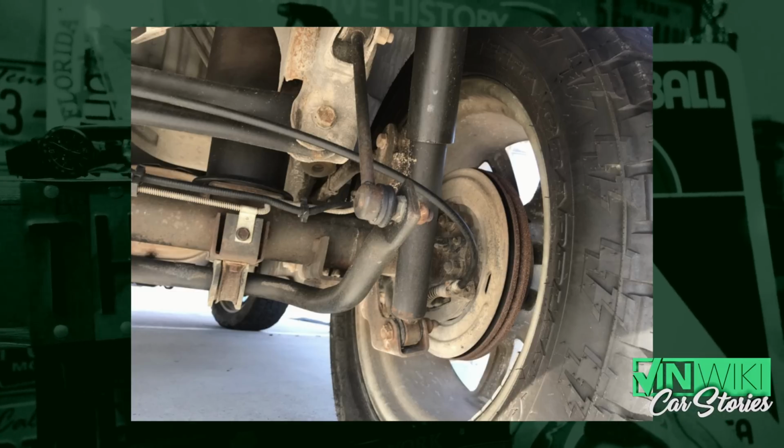So when it comes to salvage title cars, I think some are really good deals. If a car's been in an accident and it's been repaired well and it's safe and there's a great savings to buy that salvage title vehicle, I think that's great.